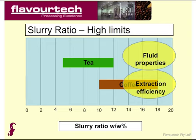So if we consider high limits for slurry ratio, as well as those fluid properties and avoiding blockages that I've already mentioned as being a critical factor, another one is extraction efficiency, and that may be reduced when less water is used. Generally, you're of course using less water and keeping concentrations high is desirable for a number of reasons, but too high a concentration will ultimately impede extraction efficiency of soluble solids.